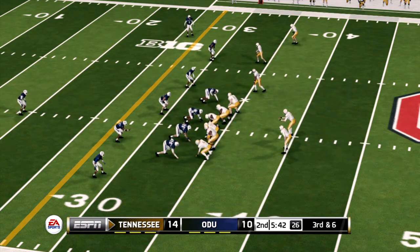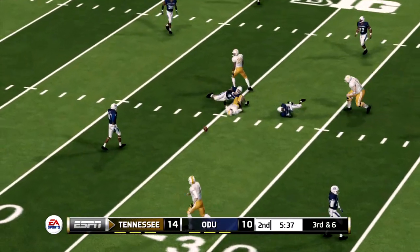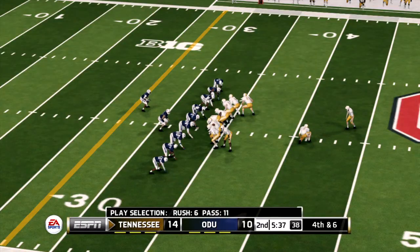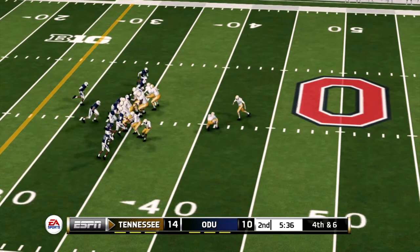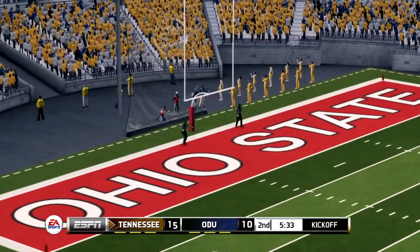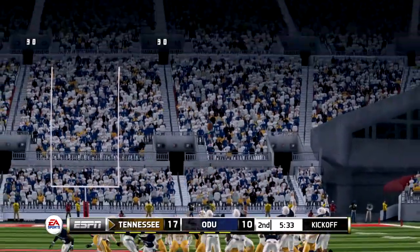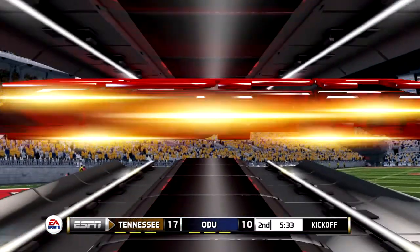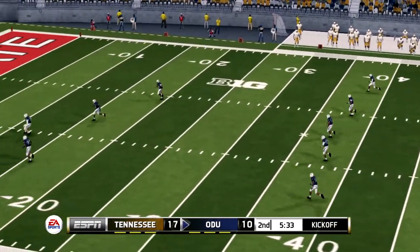Tennessee is up by 4. Throws to the receiver, incomplete. The pass falls incomplete. Number 84 was the intended receiver on the play. That'll make it 4th and 6. It's up, and he splits the uprights. They line up to kick this one away. For the kickoff, Bradley deep to return.